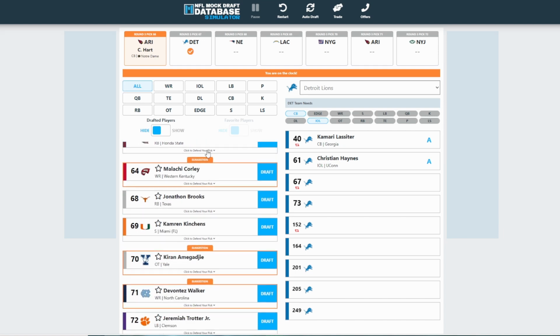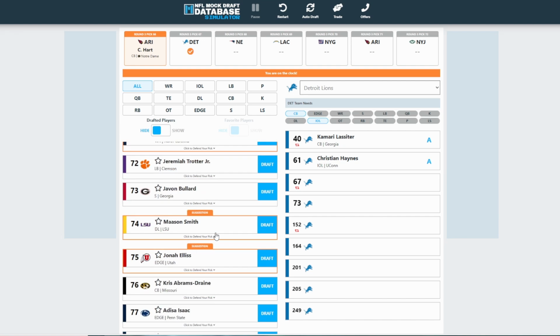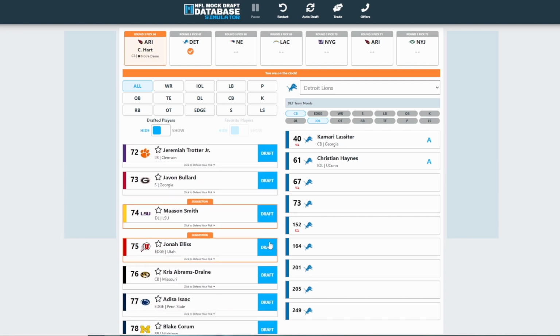So if you look at this whole board, it is a very interesting draw. But I think I'm going to go ahead and go with Jonah Elliss here. Edge out of Utah provides a nice partner for Aidan Hutchinson on the other side of the line there. You're going to have Elliss, you're going to have Reader, McNeill, and Hutchinson, and I like the sound of that a lot. We're going to go ahead and select him here.